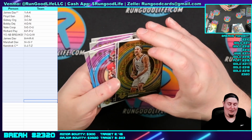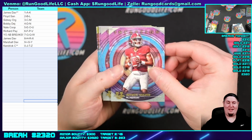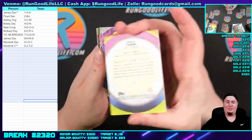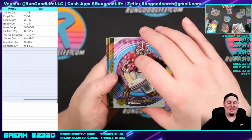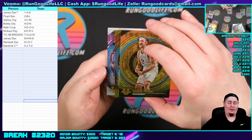Let's go grab all of those. Bryce Young is going to go to the one spot. Drew Timmy going to the eight. Chris Livingston going to the nine. No comment. Jahmyr Gibbs going to the seven. Drew Timmy once again. I think we have a base auto right here.